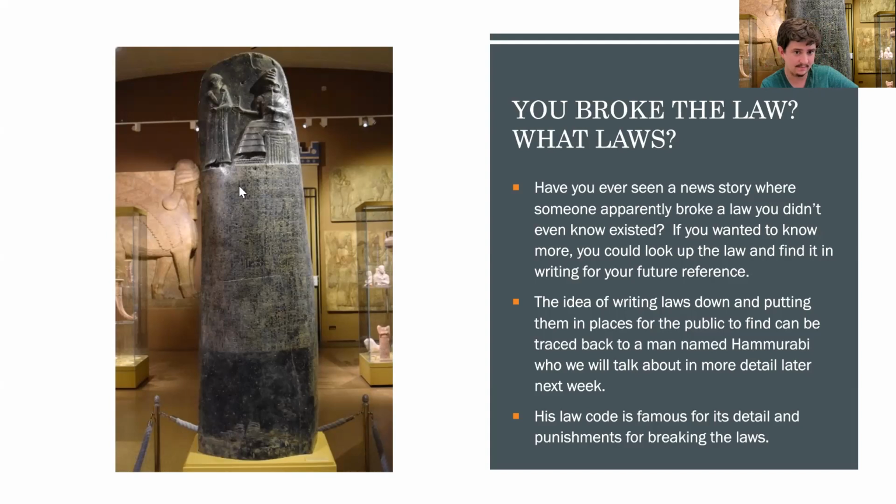Back then, that wasn't a thing, obviously. So you had to rely on people knowing what the law was and remembering what the punishments were. So eventually, once they developed cuneiform writing, the idea was thought of: why don't we just write these down and then put them in public places where people can see them, and we'll be able to reference, like, okay, that is illegal because it's on the law book.